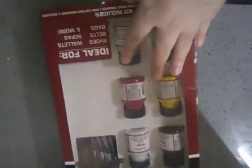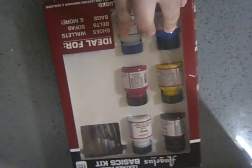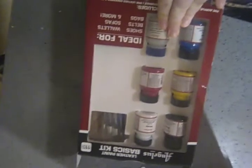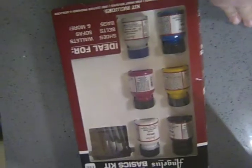This set I got from a hobby paint store for about $26, $27, maybe $28. It was under 30. Not bad. You can also get this on Amazon. It's a little bit more pricey, around the $35, $36 range, but not too much of a difference.